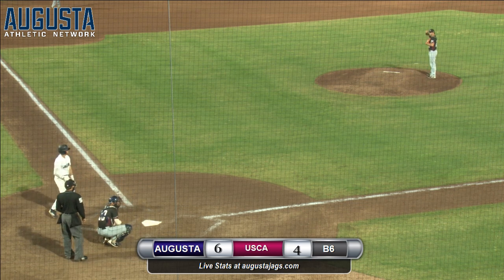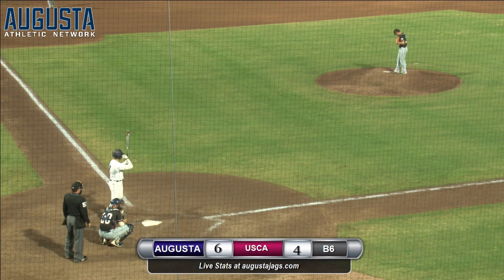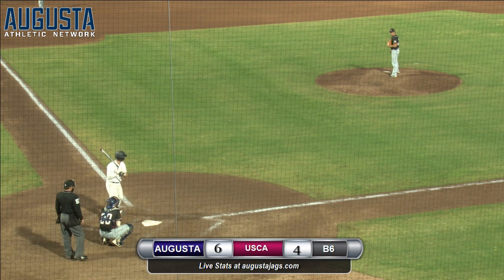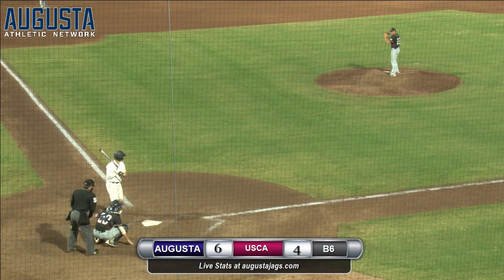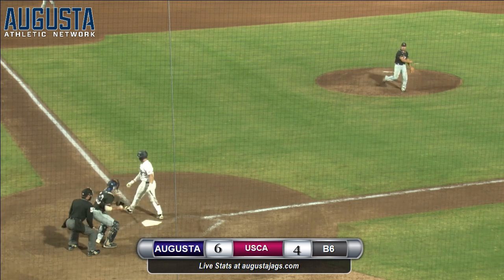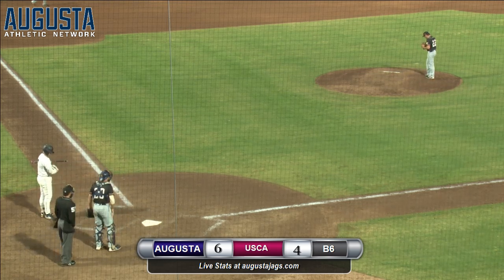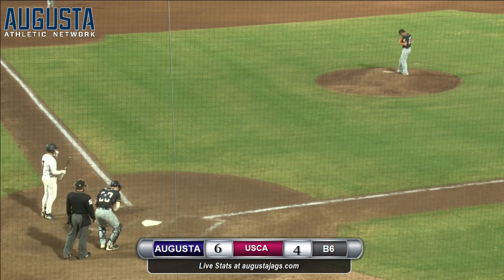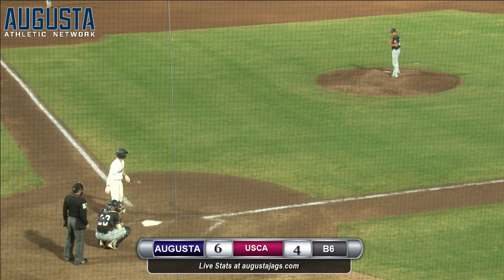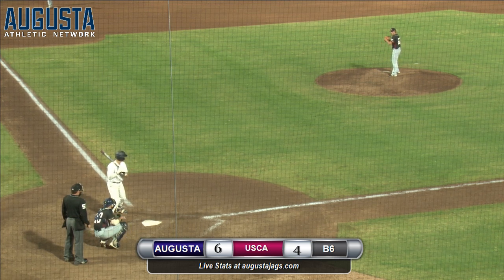You could tell the Aiken bench wanted that because that was a close call and not even help from the field umpire did the home plate umpire asked for, and the Jags are in the driver's seat. Now will he have the green light here? Yes, he does, and he swings and misses, and the count is full on the freshman. Nobody on, 2 outs. Full count on Markevich. Bottom of the 6th, Jaguars up on the Pacers 6-4.